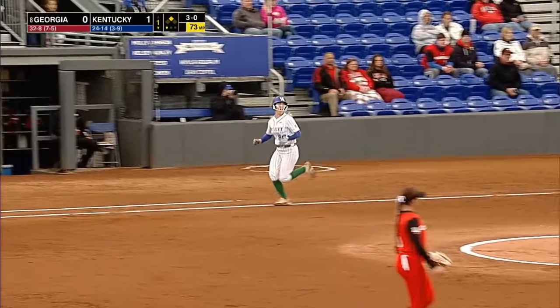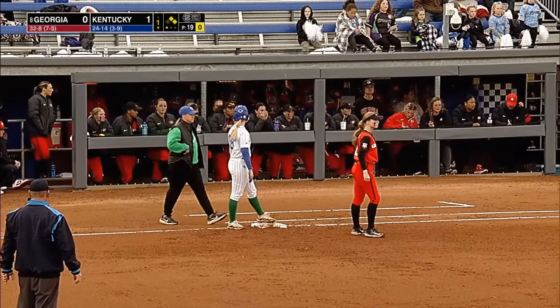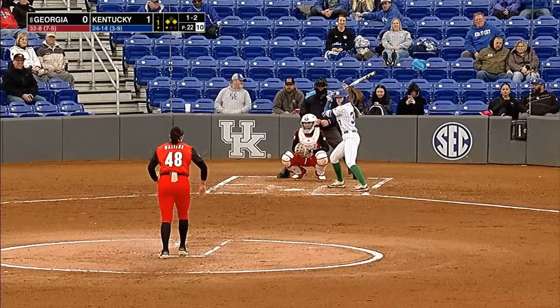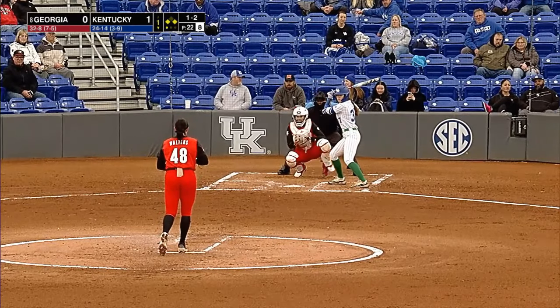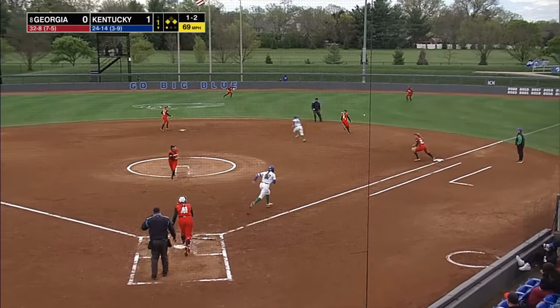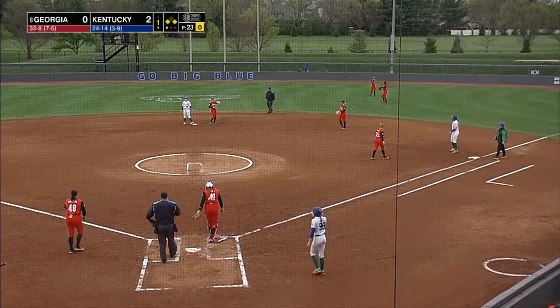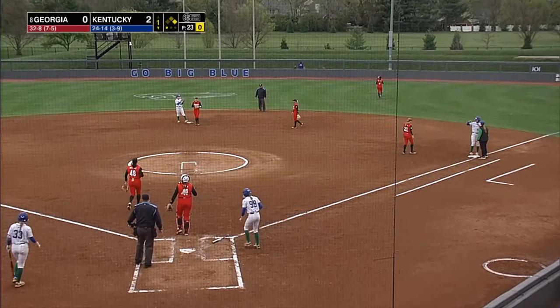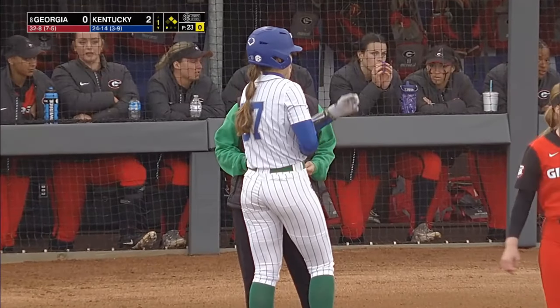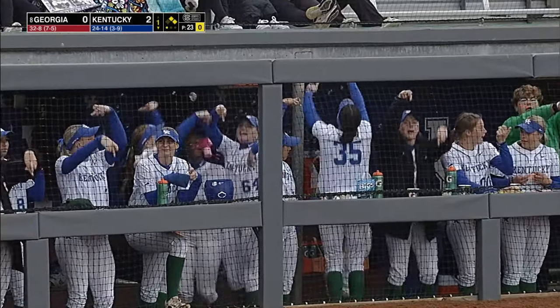And she walked her on four straight pitches, and then the ball was bobbled. That'll be a pass ball on Davis. Runner Emery Donaldson now down at third. And there's a shot through the right side. Donaldson scores with a second run of the inning. Plots with the RBI single. Borzalleri goes into second. And the Wildcats are on top, 2-0.